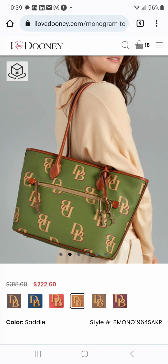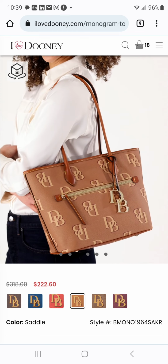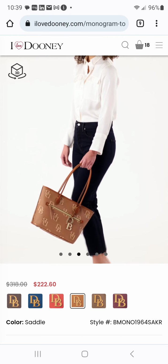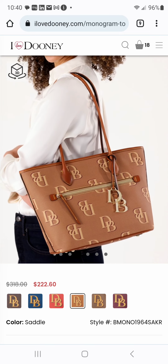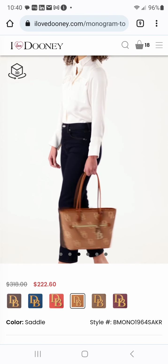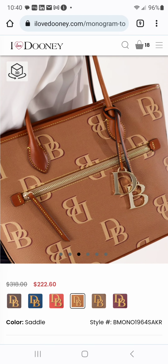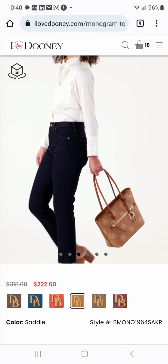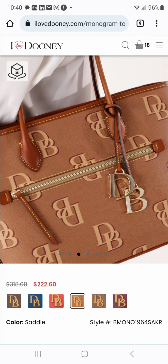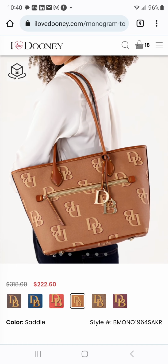And right now I'm crushing, of course, always on the Timoro brown, but I'm also feeling the saddle color because of those monochromatic color vibes that are going to go perfect this summer with all of my neutral colored sandals and transition perfectly into fall and winter into my camel and neutral colored boots. So definitely keep this one on your radar.